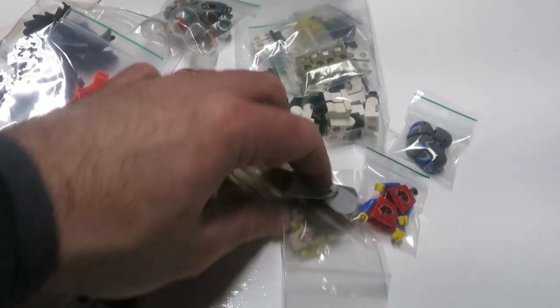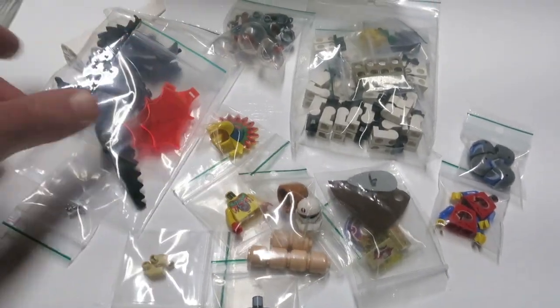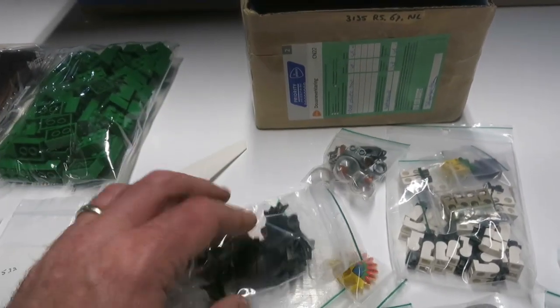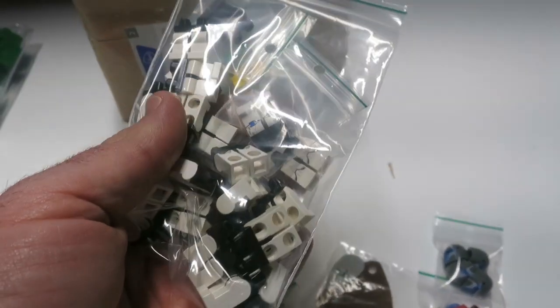I came here probably for a good deal. I don't know. I think this dragon was just only $4 or something, so it was a really good deal, maybe even less. I think I might have come here.